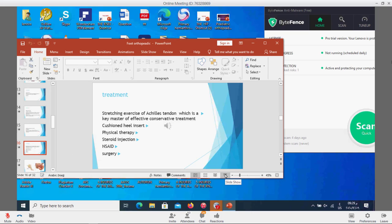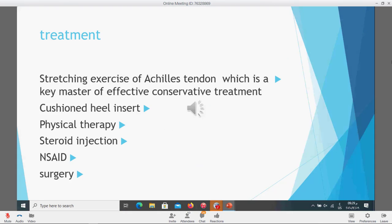Treatments, what about the treatments? First of all, stretching exercise of the Achilles tendon, you talk about the tiptoes. Cushion heel inserts, which are gelatin pads worn in the heel. Physical therapy. Maybe a steroid injection, and it's the key master.